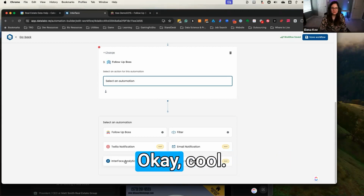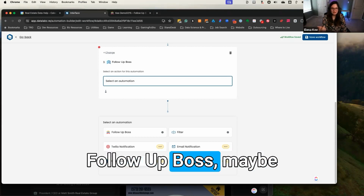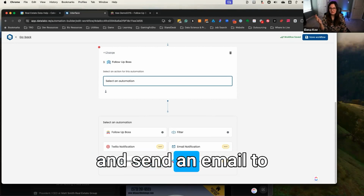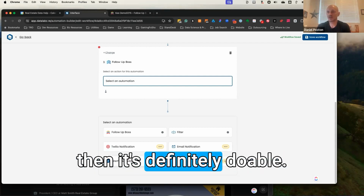Okay, cool. And then the other question I had was with the email notification, you had mentioned alerting other users in Follow Up Boss, maybe the listing coordinator. Is it possible to alert, let's say, the title company and send an email to the title company? Yeah, as long as you put that data in custom fields in Follow Up Boss, then it's definitely doable.